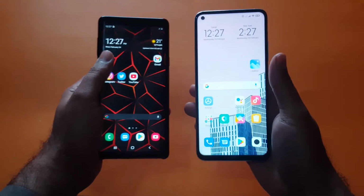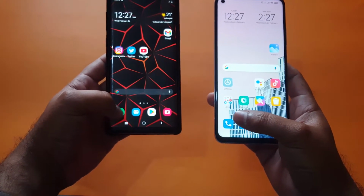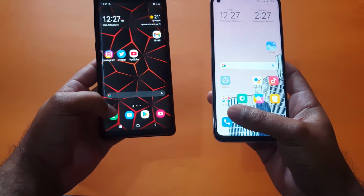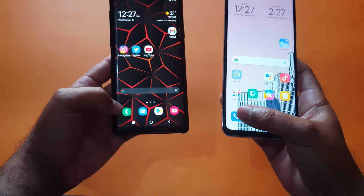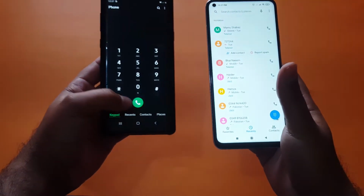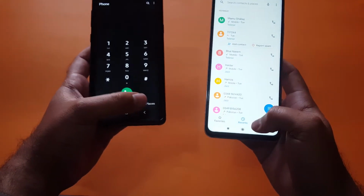So guys, now we are on the main screen of both the devices, so let's test out the applications inside. We are also going to see some gaming testing and their RAM performance. So starting from the phone dialer, 3 2 1. It's quicker on the Galaxy Note 9, whereas the Xiaomi Mi 10T has a little slower animation here.